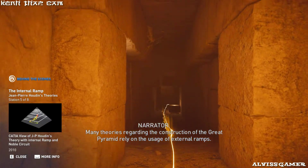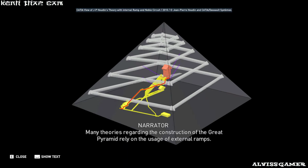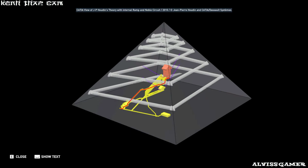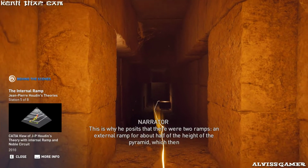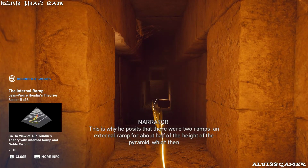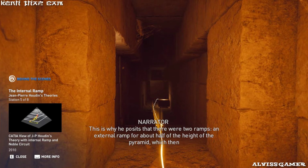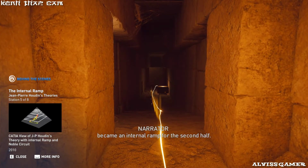Many theories regarding the construction of the Great Pyramid rely on the usage of external ramps. However, Jourdain believes an external ramp would have been too steep for the upper portion of the pyramid. This is why he posits that there were two ramps. An external ramp for about half of the height of the pyramid, which then became an internal ramp for the second half.